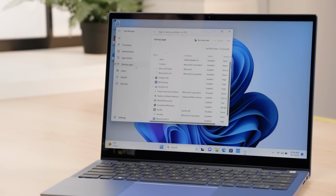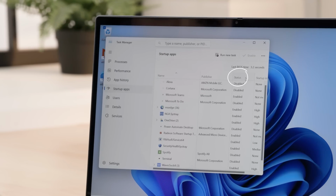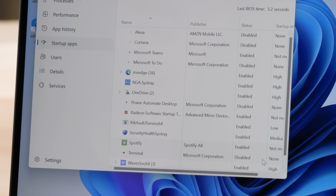This tab will provide a list of all the programs that are set to run when your computer starts up. Each program will have a status indicating whether it is enabled or disabled. To disable a program, simply select it by clicking it once, and then click the Disable button located at the bottom right corner of the Task Manager window.